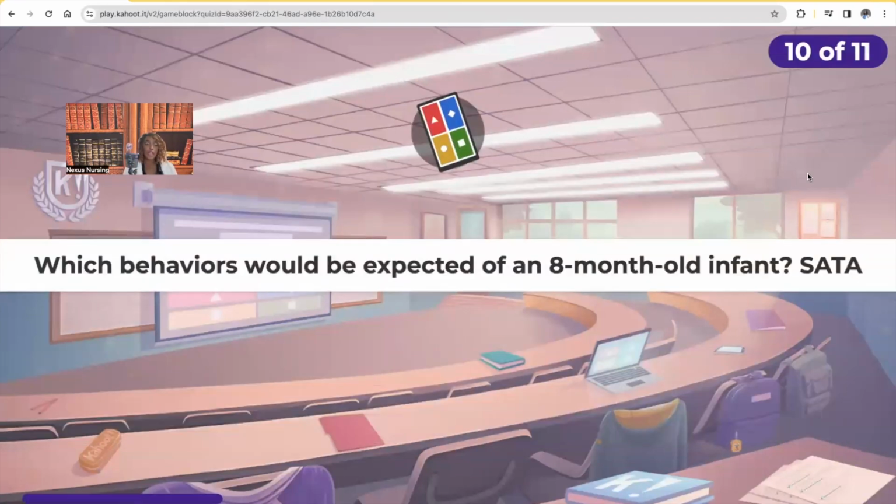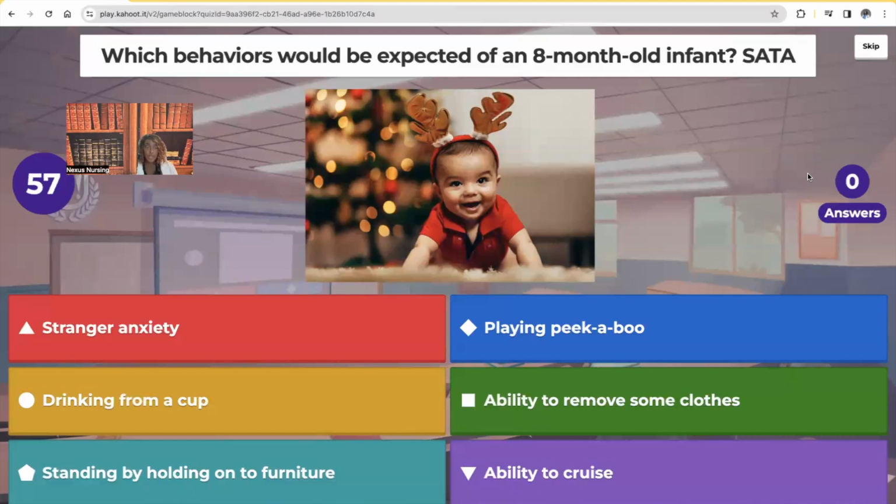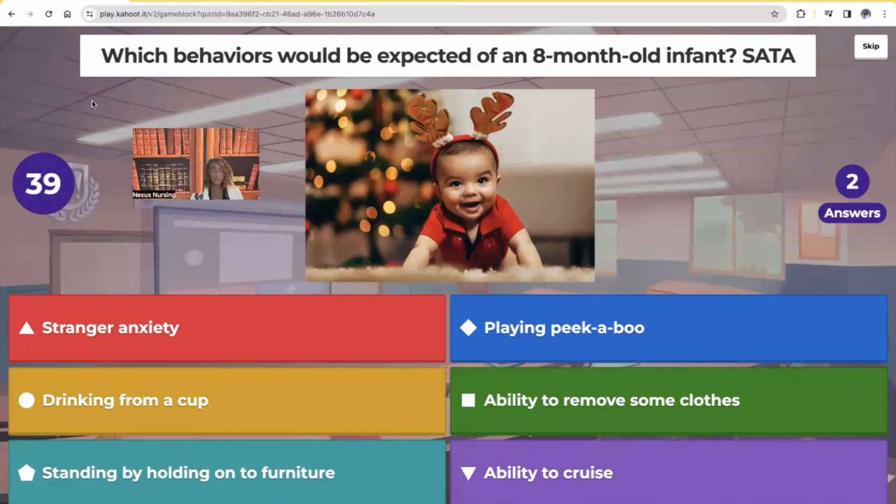Select all that apply. Which behaviors would be expected of an 8-month-old infant? Here are your choices: stranger anxiety, playing peekaboo, drinking from a cup, the ability to remove some clothes, standing by holding onto furniture, and the ability to cruise, or cruising. Which behaviors would be expected of an 8-month-old infant?